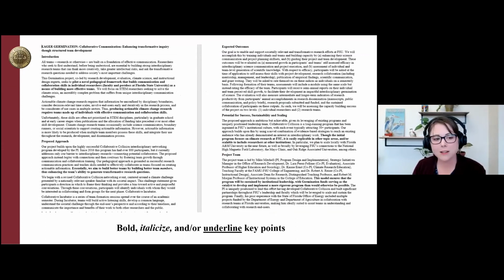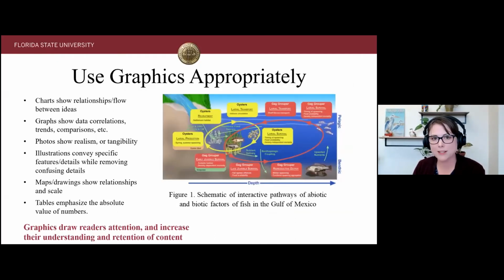Also graphics. A lot of proposals could have graphics, but it depends on what the agency expects. So it's good to know from previously submitted, successful proposals whether they are expecting graphics or not. If you're unsure, don't use them unless absolutely essential. Graphics are more powerful than words, and so you should really only be using graphics when they help hammer home the theme of your proposal. If it's just an example of something, and it's not necessary, don't put it in.